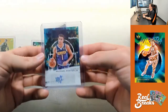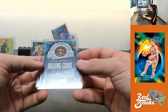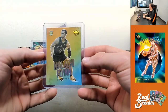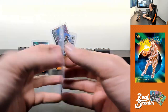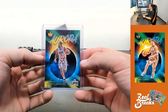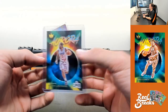Got a sweet MPJ holding court signatures. Michael Porter Jr. going to the Denver Nuggets. And Jason Price, number 9 of 35. Malachi Flynn, super short print, level 4. The Raptors going to Rich Held. Congrats, Rich. Ultra rare Aurora insert Kawhi Leonard. Beautiful card there. The Clippers and the combo spot to Justin Comer.